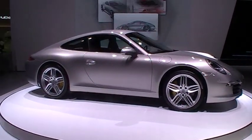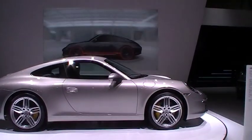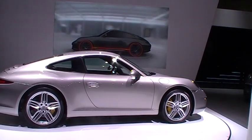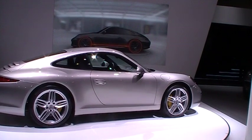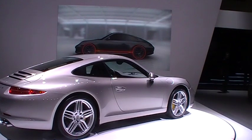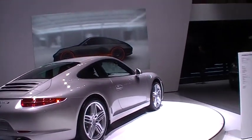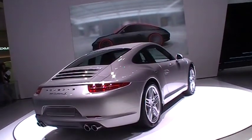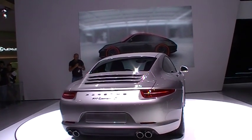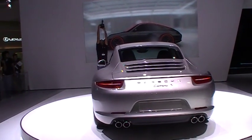Let me introduce you to some of the new design features of our reinvented icon. Viewed from the side, one of the most pronounced points of differentiation is the 100mm longer wheelbase, together with the wider front track width of 52mm for the Carrera S. The new 911 generates an entirely different geometry. With an overall length of just 4.5 metres and an unchanged width of 1.8 metres, the 911 Carrera remains the most compact sports car in its class.